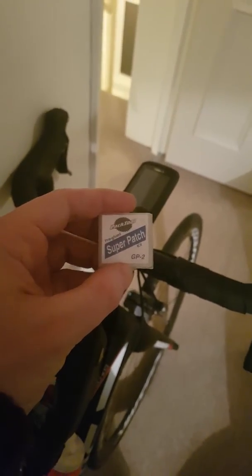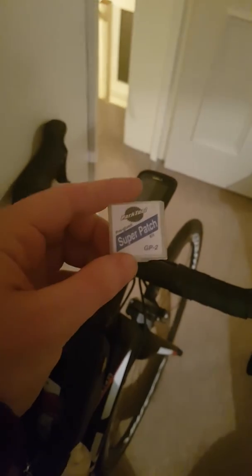I've got a patch kit. Never ever use it, but should I want to, say I run out of tubes, if I have a particularly bad ride, I've got a patch kit there. It does have instructions in there as well of how to use it, but I generally am a bit lazy and just change the tube and then fix it later.